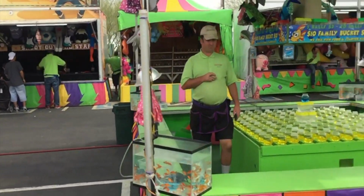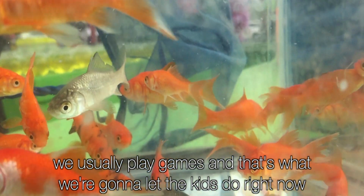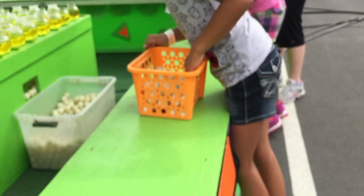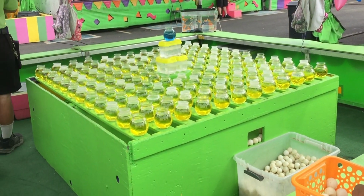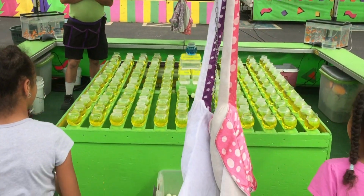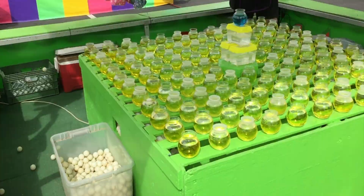Check it out. Nah, I'm just kidding. It's actually time for games. After the Ferris wheel, we usually play games, and that's what they really let the kids do right now. As hard as this is, I was really rooting for these kids to at least get one.